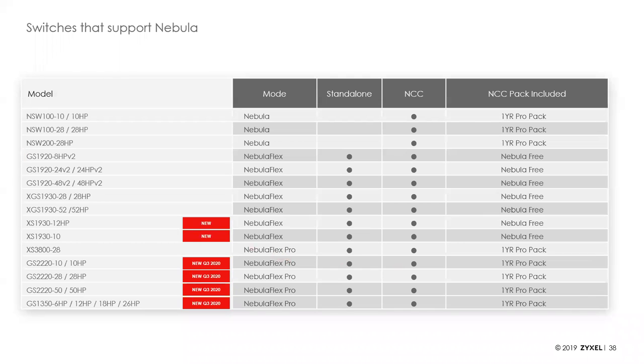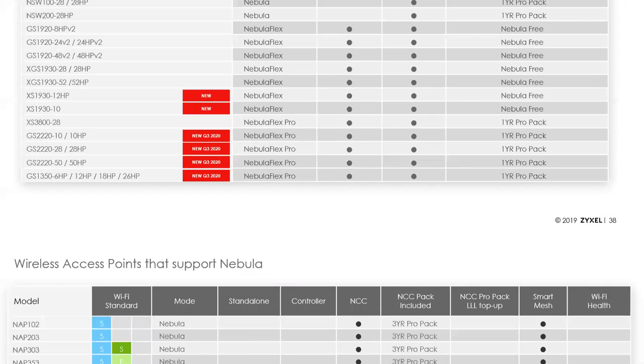These ones down here labeled Nebula Flex Pro, these include 1 year of Nebula Pro Pack out of the box. So you can standardize on a couple sets of switches and use those for both your customers that you need to cloud manage and those customers you prefer not to cloud manage.